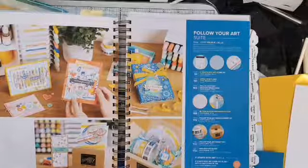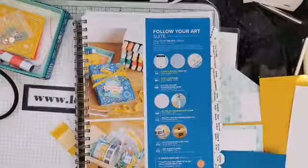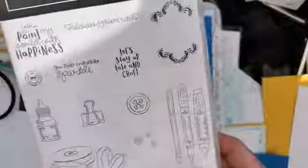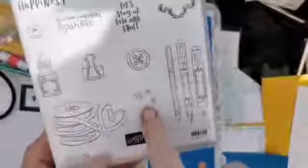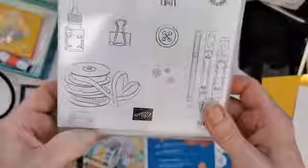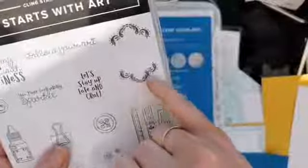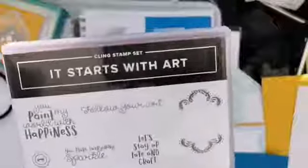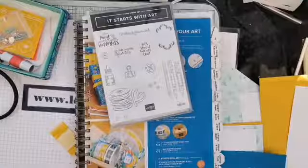Okay, so the Follow Your Art suite. In this suite you get a stamp set, and as the name might suggest, it's quite artsy and craftsy. You get these little bottles that you can use for glitter glue or ink refills or whatever you like. You get various buttons, some nice pens, which we're going to be using today, and some rolls of ribbon. You get this nice outline that fits in the label punch, with some really quirky fonts on there. A really nice stamp set, and then you get some dies that go with it.